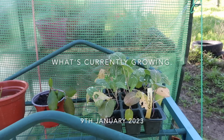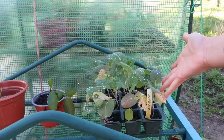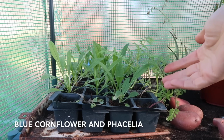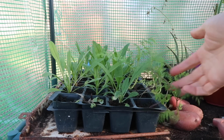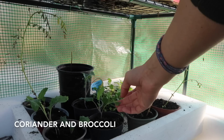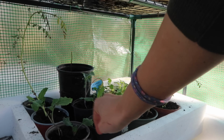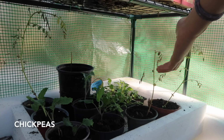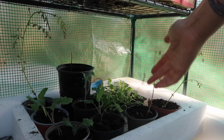So left over from last month's sowing, I still have these cabbages that need to go in the ground, and then I've also got some blue cornflowers and phacelia. This is a green manure, but it's also a really beautiful flower that the bees love. And then here just at the back we have coriander. I sowed too much broccoli, most of it's in the ground, but I've got a few spares here. And then some chickpeas that I sowed way too early.